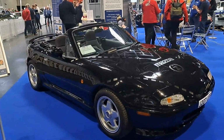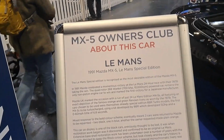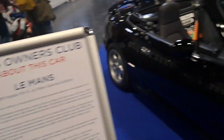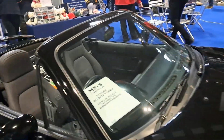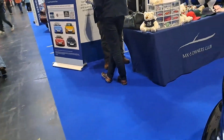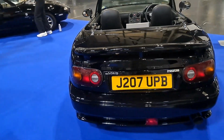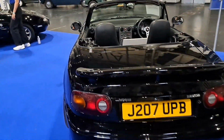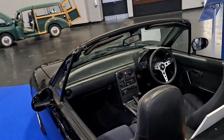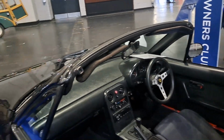I think I've never seen one of these before. The most desirable edition of the Mazda MX5, a debatable sentence, I think. But there we go. So it's an early car for the UK market, 91 on a J. Is that the original steering wheel? Lots of them had Nardi steering wheels and things in MX5s, didn't they, back in the day? I believe it's the UNOS versions.